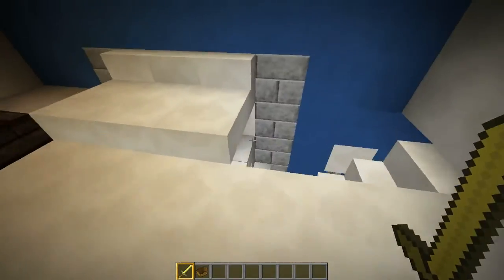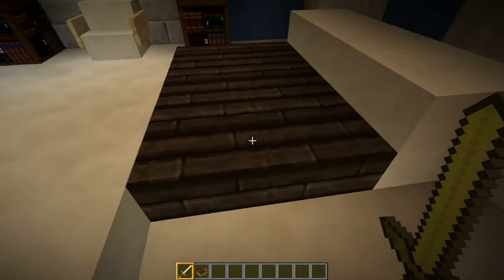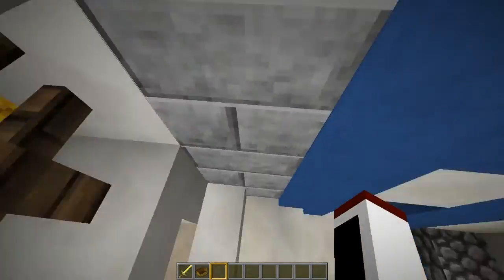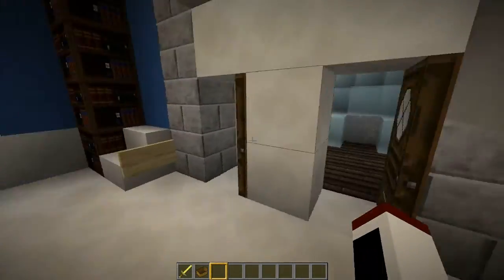Alright. This one's furnished, and there's a very sexy little wooden bed here. I can start lying down and relaxing. Really practical for those who like hard beds.